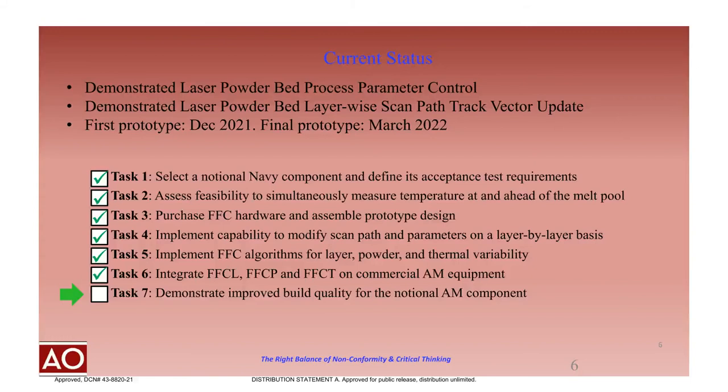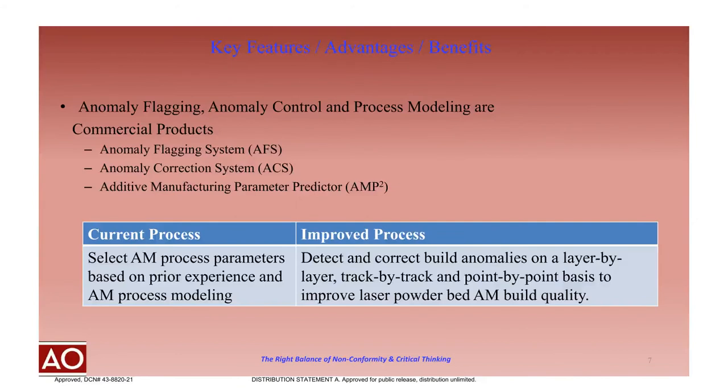And we are demonstrating the ability to improve quality for a complex part. And we are going to repeat that for a build or two more between now and the end of our program. The key features, advantages, and benefits of our work is that the anomaly flagging, control, and process modeling are commercial products that we have developed. One is AFS, second ACS, and third AMP2.